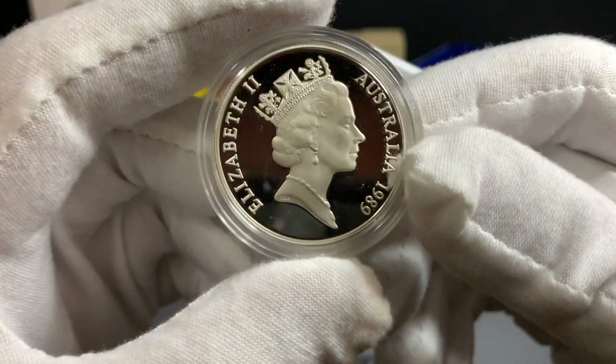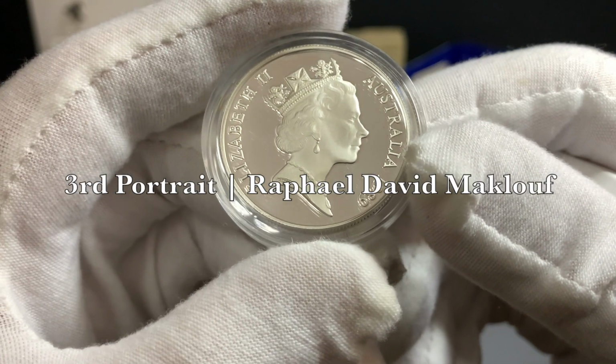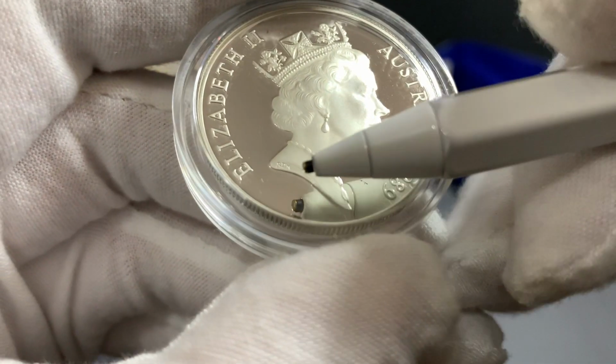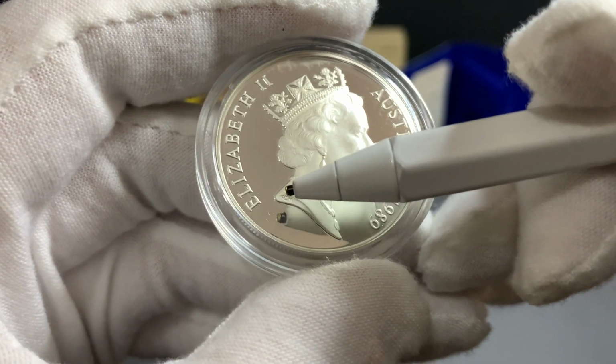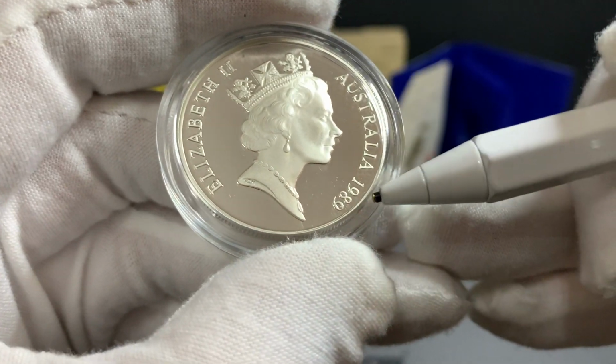Here on the obverse, we have the third portrait of the Queen by Raphael David Maklouf. As usual, we can see his initials, the M, over here at the base of the neck. And the legend surrounding the portrait is Elizabeth II, Australia, 1989.